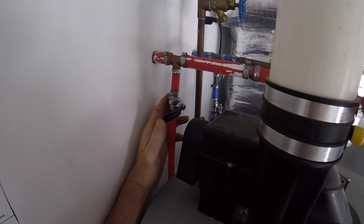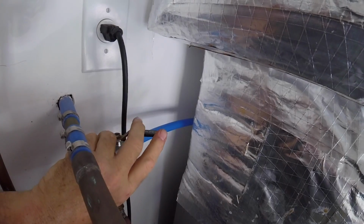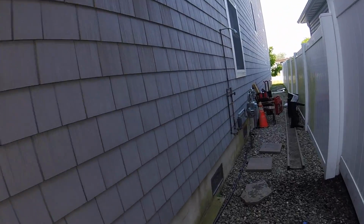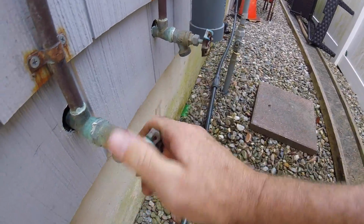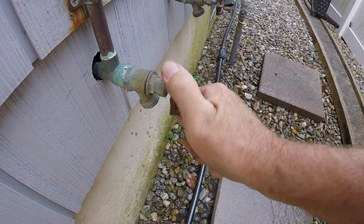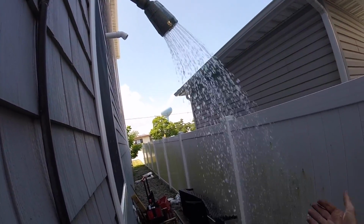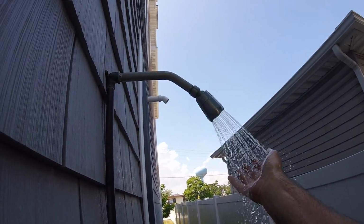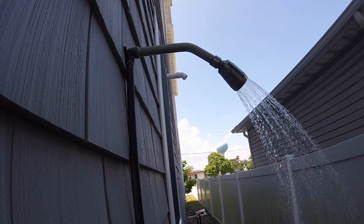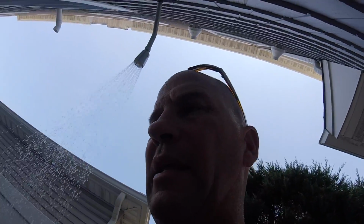Test. Here's our turn on. Oh, it's good. The cold is good. Let's go out and test it. I re-Teflon the shower head. No more leak. Thought I had the camera on, and I did.